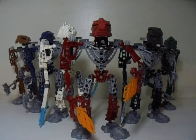Alright, so here we have the Toa of 2005, and they are the Toa Hordika, the half-Toa, half-Rahi hybrids. Story-wise, after the Toa Metru returned to Metru Nui to rescue the rest of the Matoran, they discovered that their city was covered in webs, because the Visorak, spider-like Rahi, came into the city and built webs all around it. The Toa got captured by the Visorak and were transformed into the half-Toa, half-Rahi beings known as the Toa Hordika. And this is the result of them.